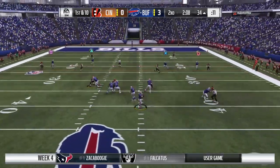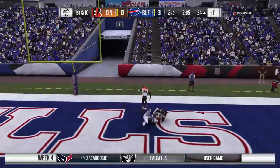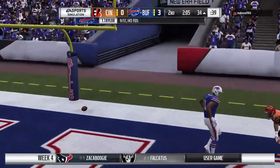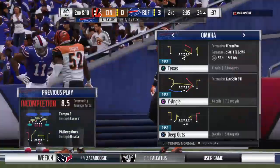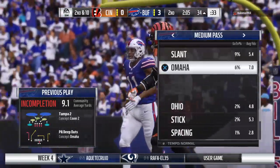A fake to McCoy. Now it's Taylor. He's going to fire one deep, middle of the field. And he bats it away, and it falls down incomplete. He was trying to get it to Zay Jones that time. And now it's 2nd down.